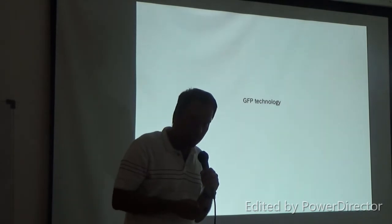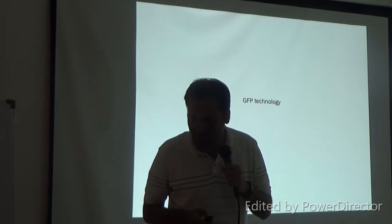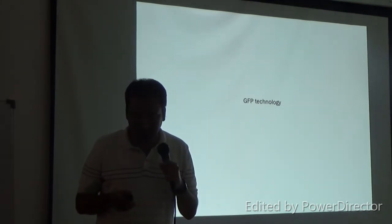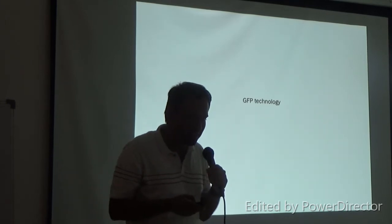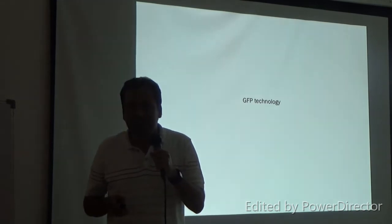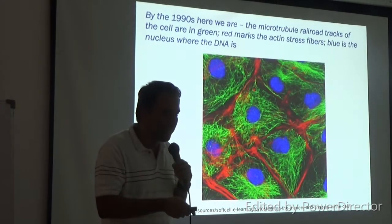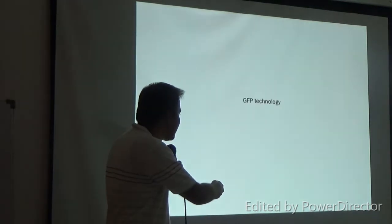The first thing is then the GFP technology. What is GFP? GFP is green fluorescent protein, right? Many of us know this. What is the wonderful thing about GFP technology? We said that with this, we will be able to measure dynamics, right? So here I have shown you a static image of cells. Looks pretty. But you really don't know what these microtubules are doing, for instance, inside the cell.